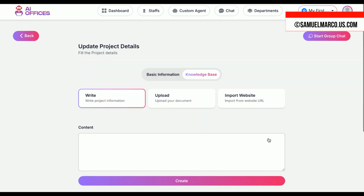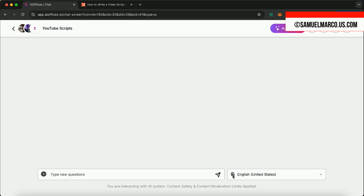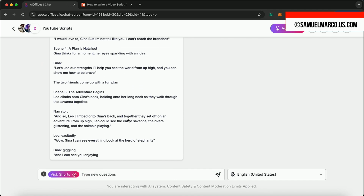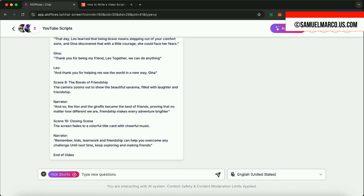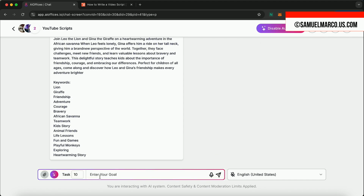Now that your knowledge base is ready, you can start a group chat and create a new conversation. This feature allows you to bring your AI staff together for collaborative discussions. Simply select the agents you want to include and initiate a conversation. You can talk to an agent or type your question manually. You can mention staff or upload a file. Once the first task is done, you can ask the second agent to complete another task. You can also enable the auto mode and have multiple staff self-communicating.